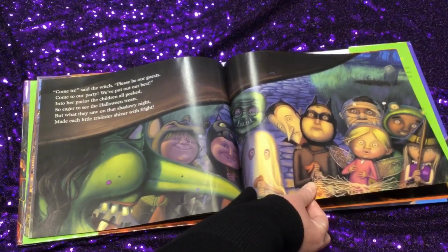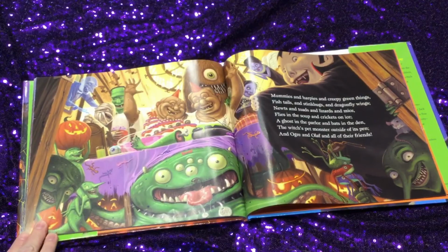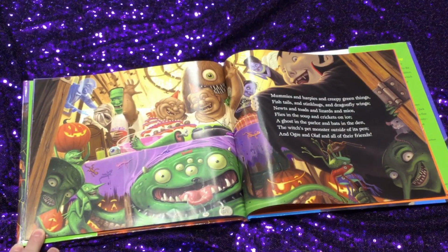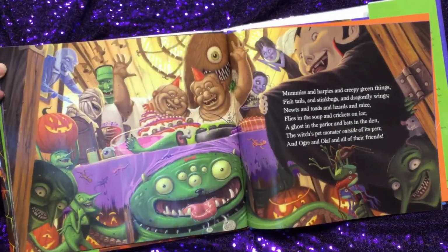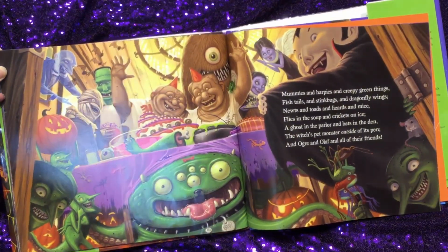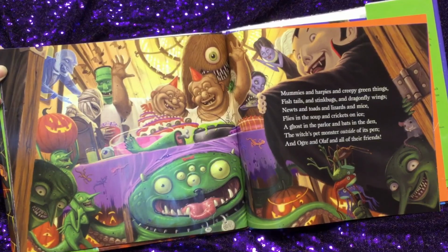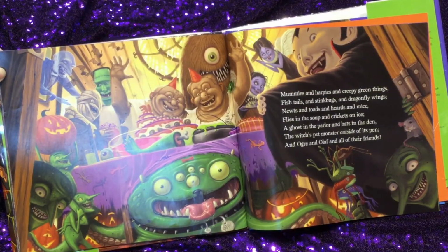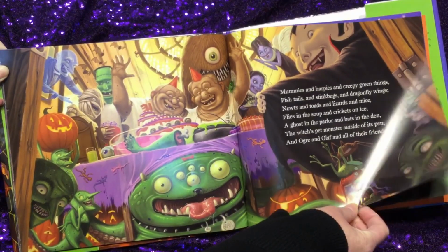So you tell me if you're going to be scared when you see this. Look at that. That's what they saw. Mummies and harpies and creepy green things, fishtails and stink bugs and dragonfly wings, newts and toads and lizards and mice, flies in the soup and crickets on ice, a ghost in the parlor and bats in the den, the witch's pet monster outside of its pen, and Ogre and Olaf and all of their friends.